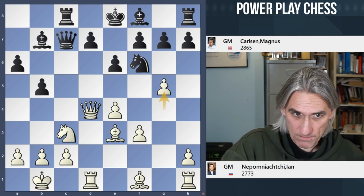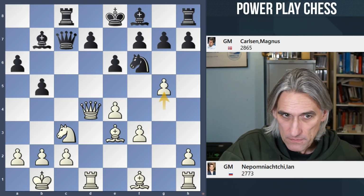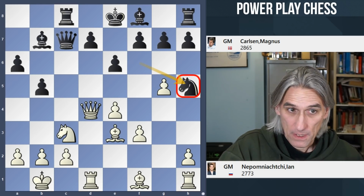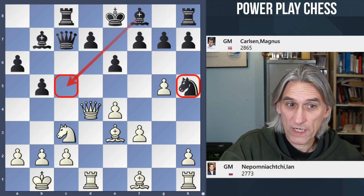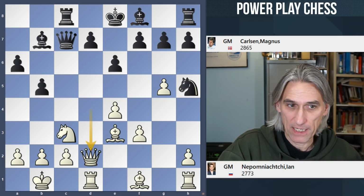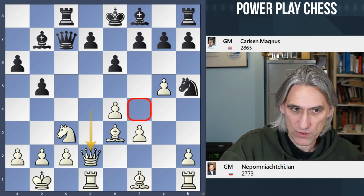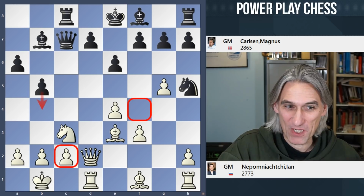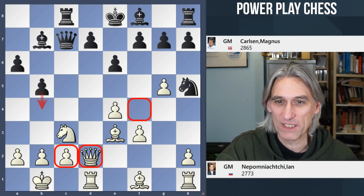g5 pushes on. Knight comes to h5, so it's a little bit out on a limb. And now white guards against this move bishop c5 by just dropping the queen back. Also covers the f4 square. Also covers c2 in case b4 comes as well. So multi-purpose move, queen d2.